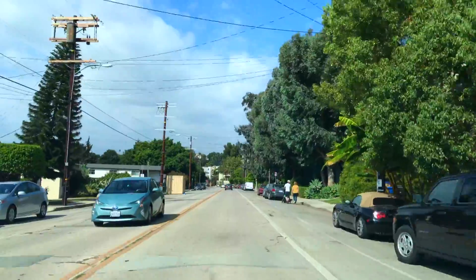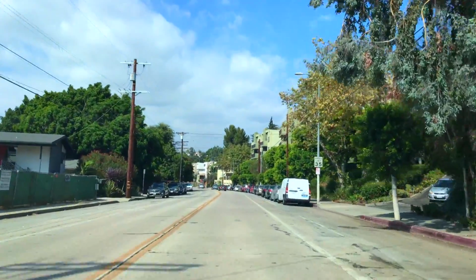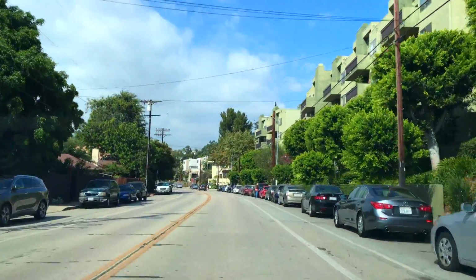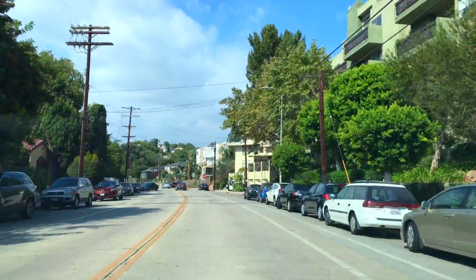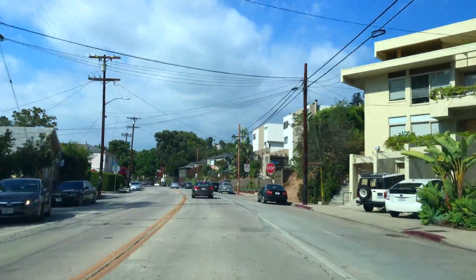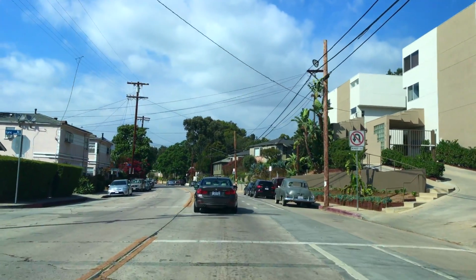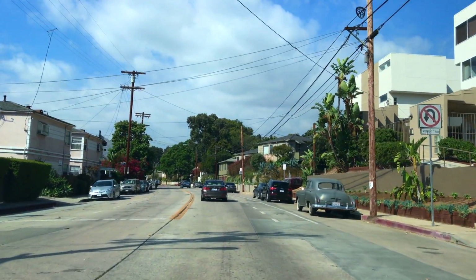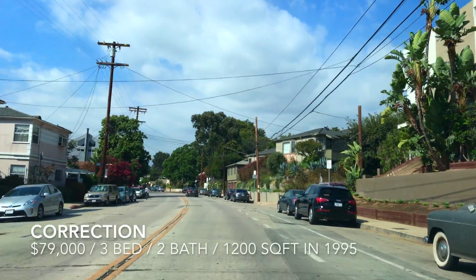Okay, so we're about 10 blocks away from the Chandelier Tree, and that gives us a chance to drive through the neighborhood here. You can see a lot of unique and individual homes here. This is a pretty fancy part of town now. I was actually looking at a listing recently for 1995. The home was selling for $65,000.